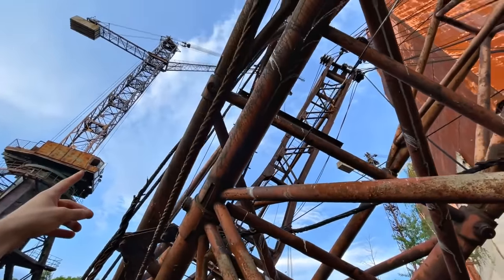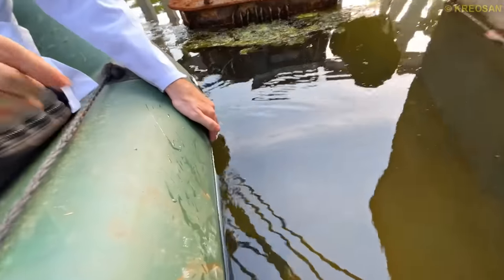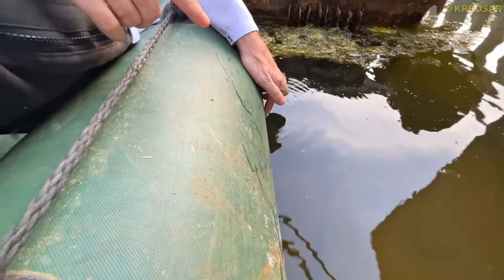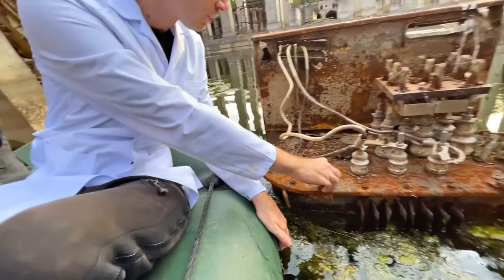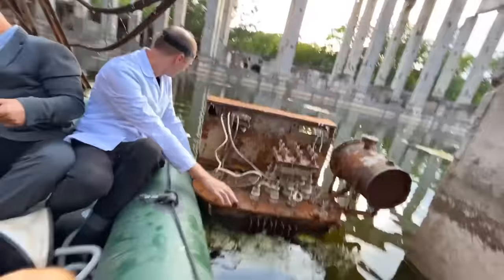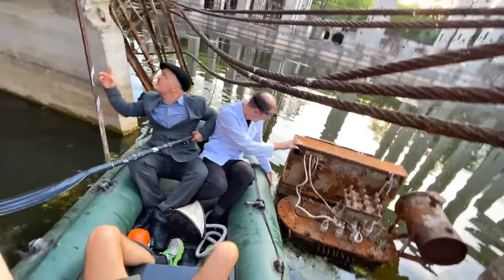Is there high radiation on this metal? 115, but that's a lot considering we're on the water. We have a hole in the boat and Alex is holding his finger in the punctured place. He's holding his finger in radioactive water. Yeah, the finger aches a little. Push us away from the transformer. Well, yes, there is a transformer in the middle of the pond. A huge one, probably 300 kilowatts or maybe more. Gently hold on to the cables from above.